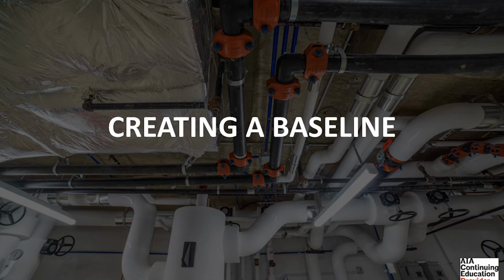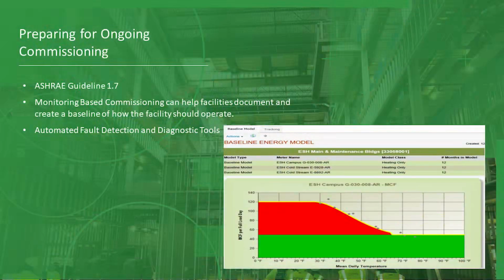So let's focus on how we create that baseline that we can take into operations. How many people here are familiar with ASHRAE Guideline 1.7? Oh, perfect, because we have someone that's on the ASHRAE committee.